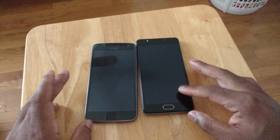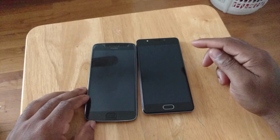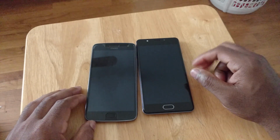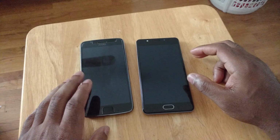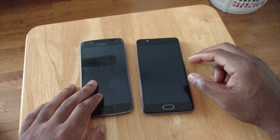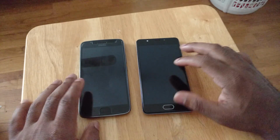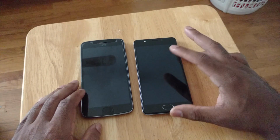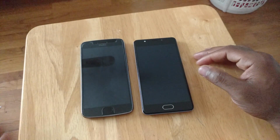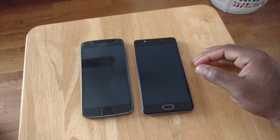Except the G5 camera on the back is 13 megapixels, and it's running the latest version of Android, and you know, it pretty much looks like this phone, the G5 Plus, but a little bit smaller. But I thought it was interesting to see that overall the internals of those two devices were the same. That pretty much drove me to do the comparison video of these two devices. Next, so I just wanted to point that out.